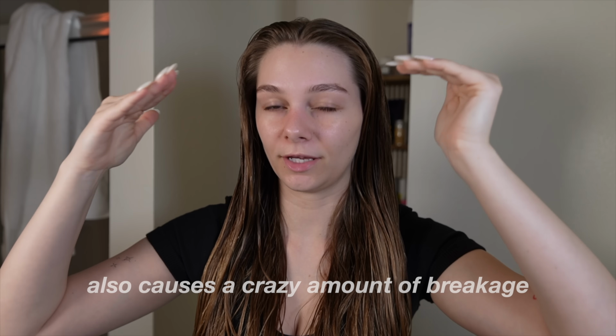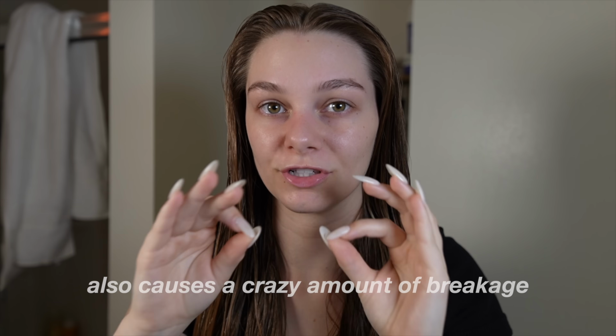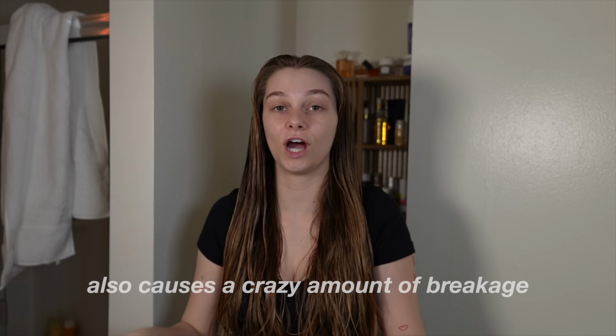So if I wash my hair at nighttime and it's super late and I am just gonna go straight to bed, I do not go to bed with wet hair. Going to bed with wet hair causes so much damage. It can literally make you get yeast infections on your scalp, fungus and gross stuff. It's not good to sleep with wet hair. Do I do it every once in a while when I don't want to blow dry my hair? Yes, but if you're consistently doing it, it is really bad for your hair.